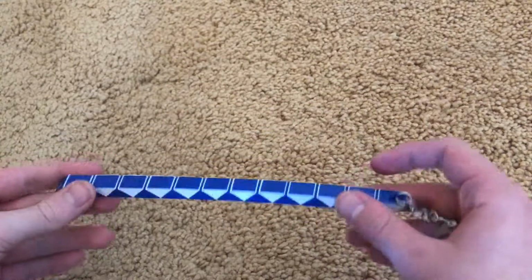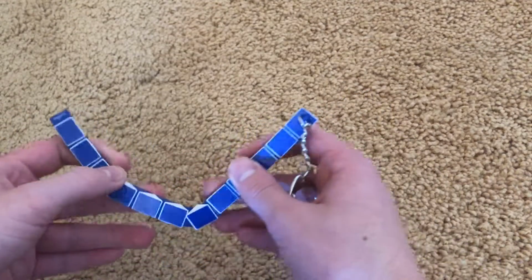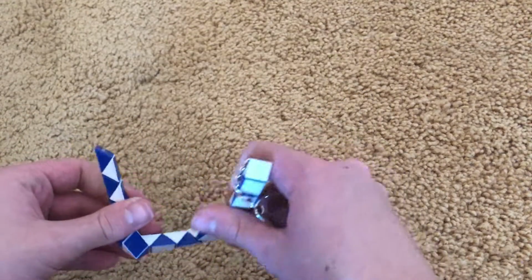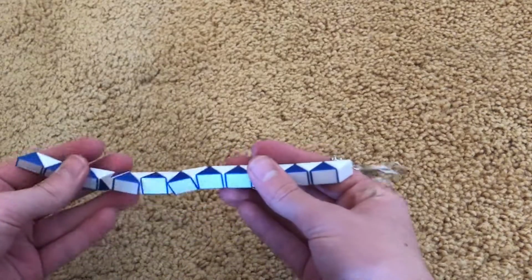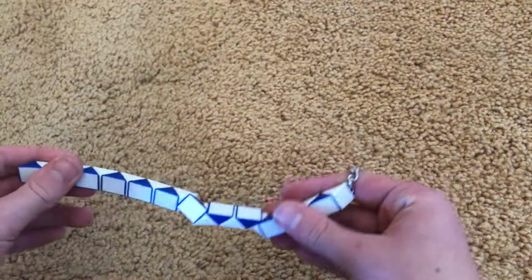Here we have a keychain version of a Rubik's snake. Now, I really like this actually. It's quite fun to mess around with, make patterns and stuff. Although it's not really like a Rubik's cube, but it is made by Rubik's brand.